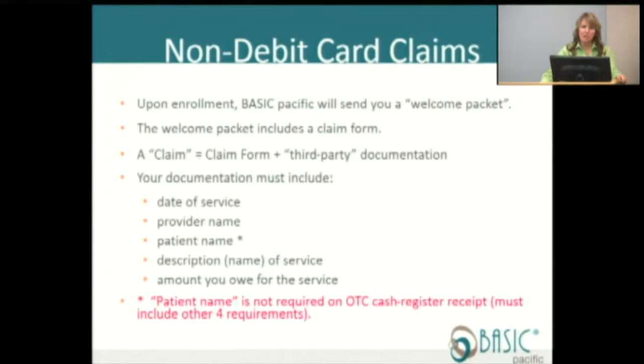For non-debit card claims, be sure that you keep all your documentation. You may be asked for that, and the pieces that are required for that claim would be date of service, provider name, the patient name, description of service, and the amount that you owe for the service.